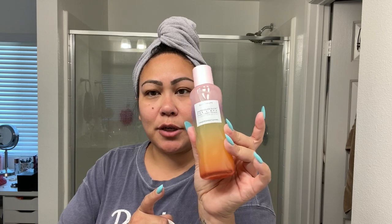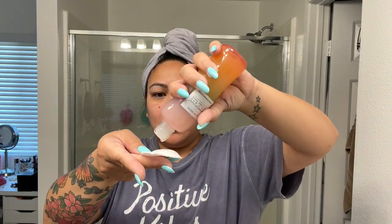So I'll show you guys what I've been using. And everything is Glow Recipe. So I have the Watermelon Glow PHA plus BHA Pore-Tight Toner. And look, they have a limited edition Pride bottle. It's so beautiful. Normally the bottle is just pink, like this color, but look how beautiful. So yeah, I had to get this for sure. I just popped off the little seal on the top. I just use a little cotton round.